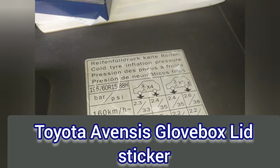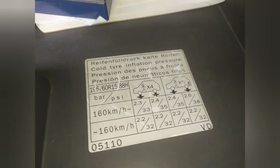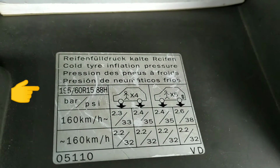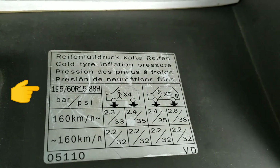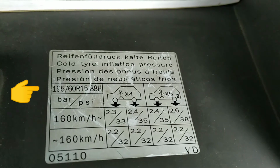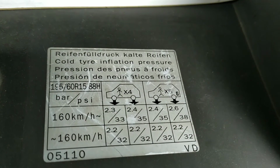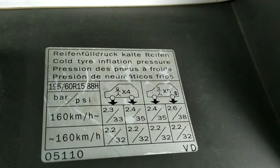So on this sticker, it's clearly stated cold tire inflation pressure. Also, we have on there the tire size recommended for this vehicle. In this case, it's a 195/60R15. So we can see lots of pressure readings on here. What exactly do they mean?